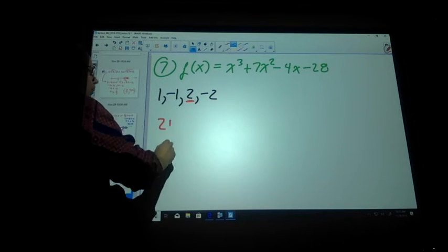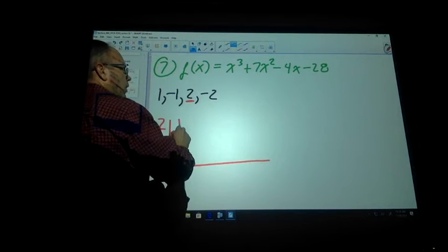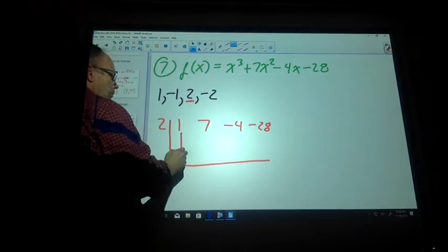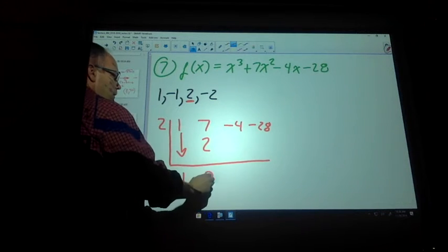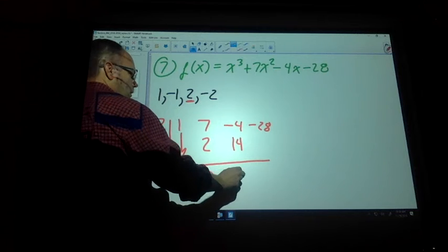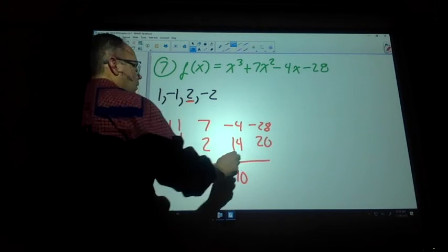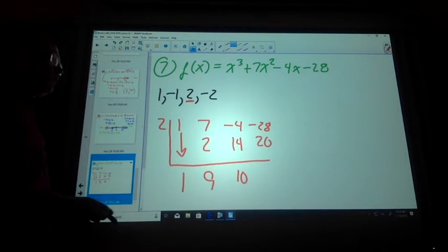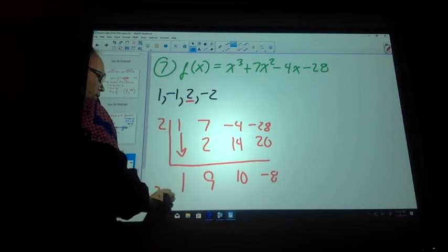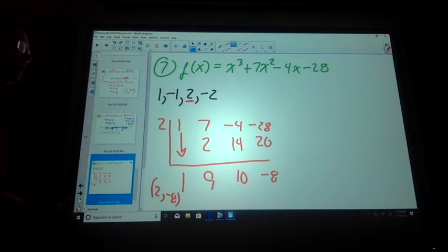So if we pick two and we pick the correct one first, am I right? Can you tell me about two? So this would give me the point 2, -8, right? Yeah.